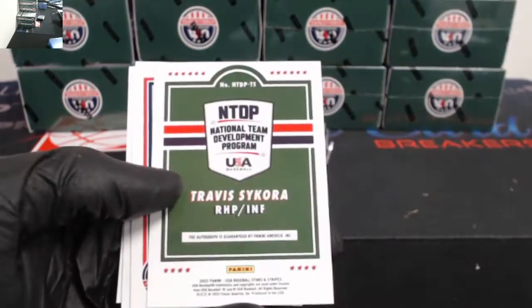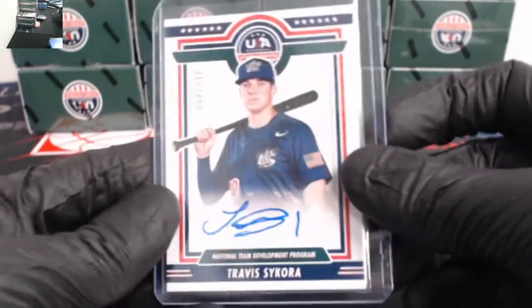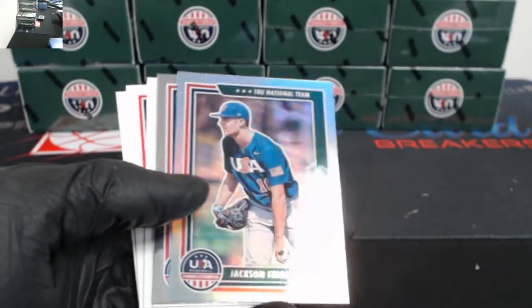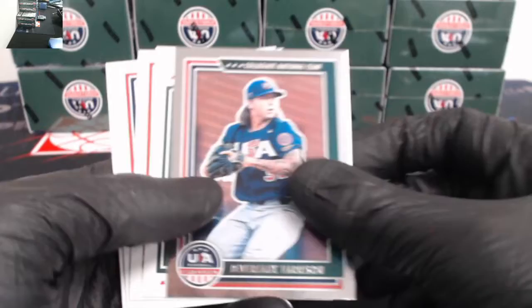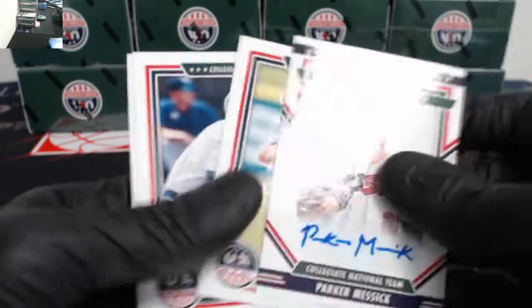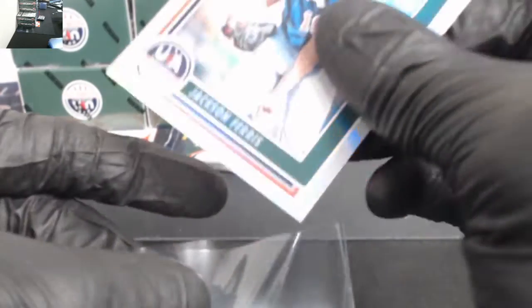Some Bristow. Travis Sikora, numbered to 499, National Team Development Program. Got a couple base. Sometimes these packs are either super easy to open or super hard to open. Not even hard, but just stringy. Number to 80, we got a Jackson Ferris. Devereaux Harrison. We got Parker Messick to 349. Got the Jackson Ferris still to 80.